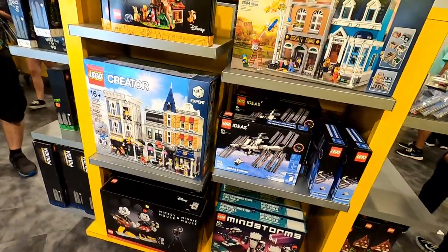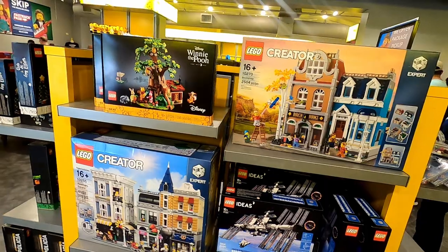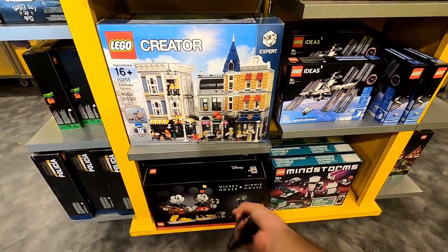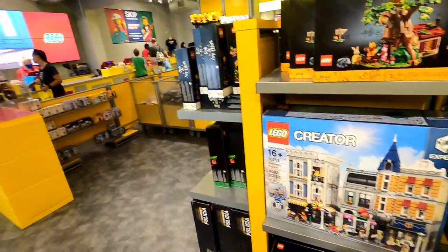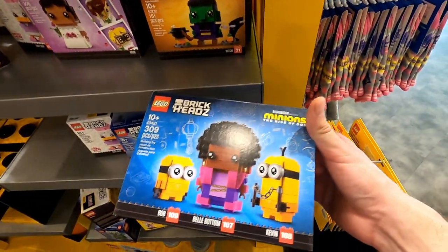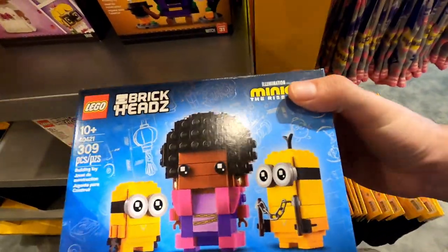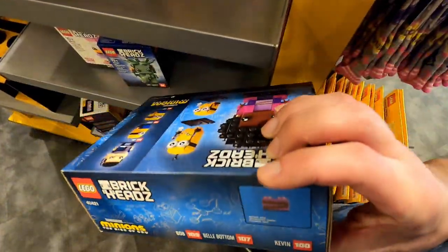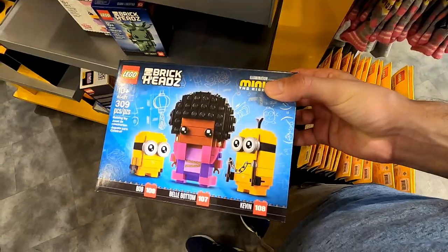Take a look at the International Space Station here. You've got Winnie the Pooh. You've got the creator, all different types of creators. You've got even Mickey and Minnie Mouse right there. I know someone who might be into that kind of thing. Oh, yeah. Mike's favorite might be the Disney Legos, but I'm liking the Minions, the Rise of Gru right there. You've got Bell Bottom with Bob and Kevin. I like it. Really cool to see those Minions.